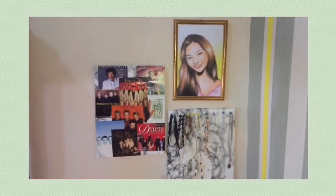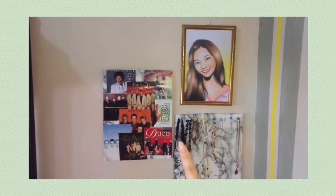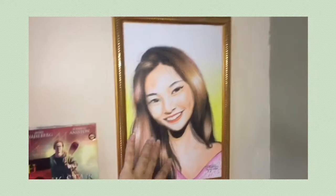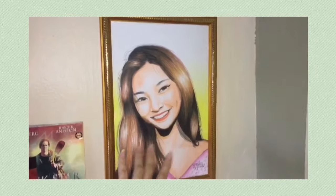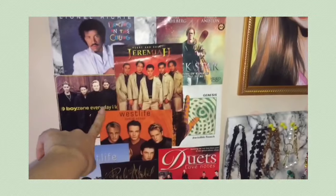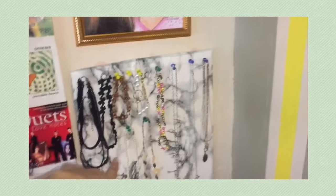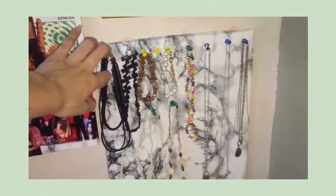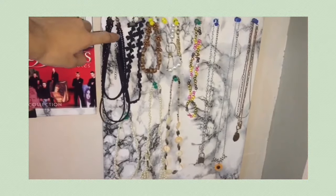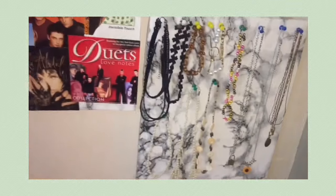So yan na guys, yung gilid na side na pininturahan natin. And ito lang yung nilagay ko, yung frame na ginawa sa akin. And gumawa ko ng DIY na, you know, yung mga covers ng CDs. And then ginamit ko din yung styrofoam pang-organize ng mga necklaces and accessories.